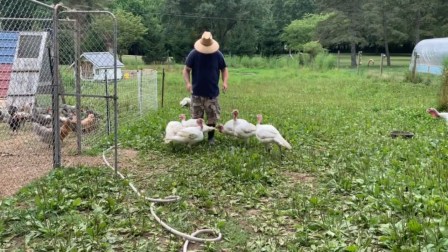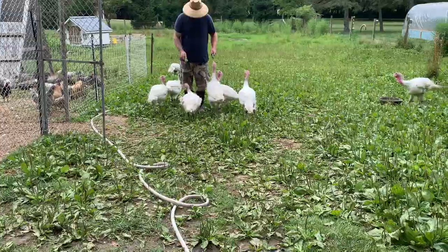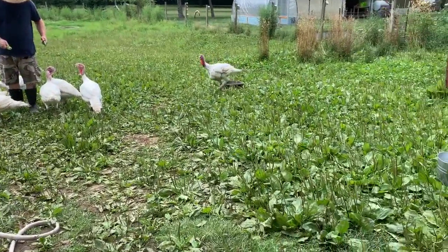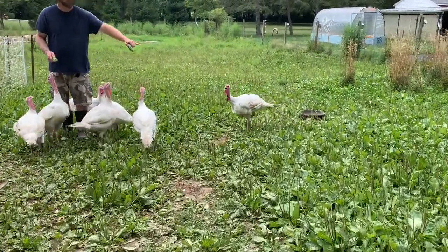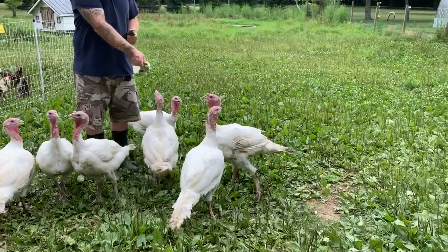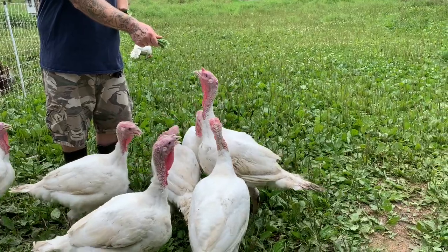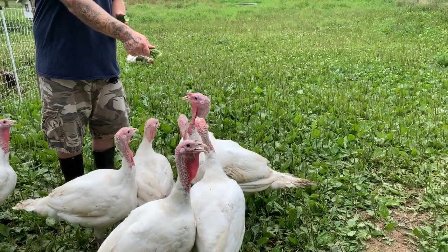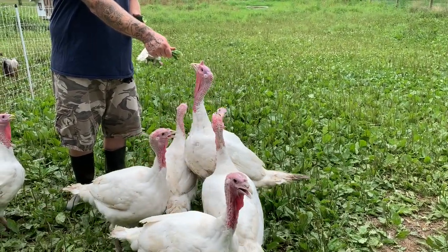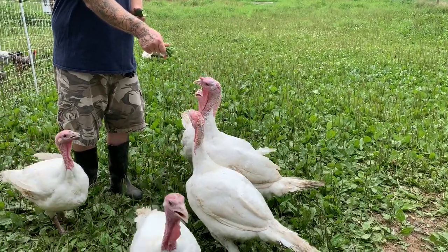They just are so friendly and they're so cute. It makes it really hard. We do have one Tom in the group, and that's the one right there. The little thing on the top of their head is called a snood, and that thing gets really big and just hangs. His head turns blue. He's cool. I mean, he's not aggressive or anything, obviously.